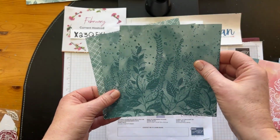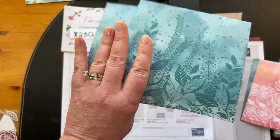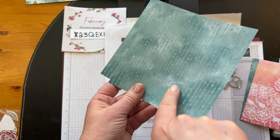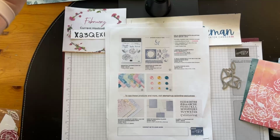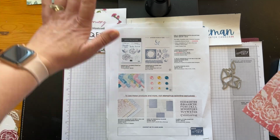Sandy ordered it in your demo order. Yes, see, good idea, great idea. Okay, Pretty Peacock, and then the background has, again, that image that mimics the dies, right? I love that Stampin' Up! does this. This is why we love Stampin' Up!, right? Because of the coordination of products.